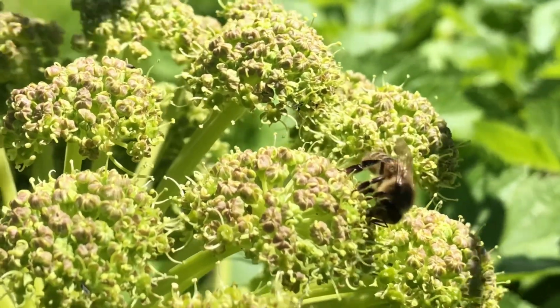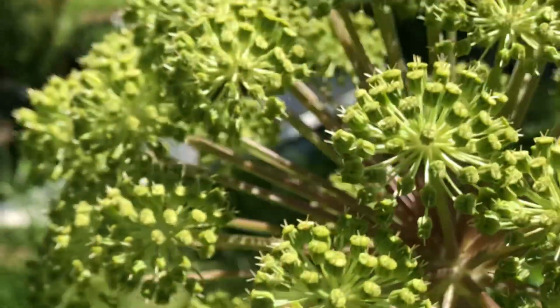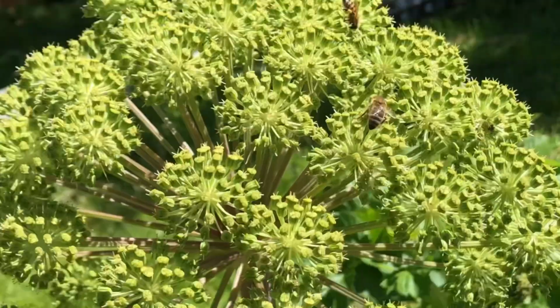Now, because it's essentially a green flower, I thought it might just be me who was obsessed with it and who thought it was so striking and stunning, but everyone else who sees the Angelica flower really falls in love with it as well.